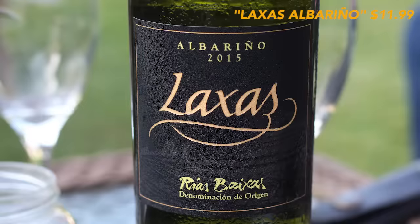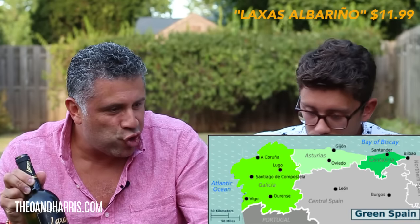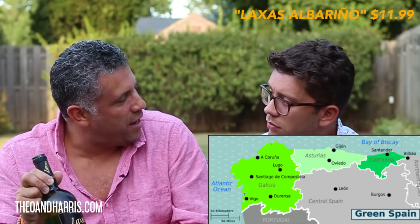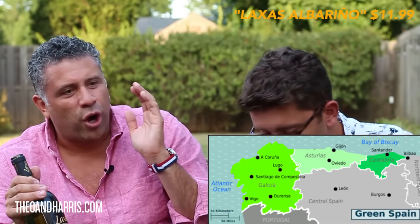All right, so let's go into what we're drinking now. We're drinking a 2015 Albariño from the northwest corner of Spain, Galicia. That area is known as Green Spain. It's very lush, with a lot of rain. The Atlantic just crashes into that area. Those people were the original cod fishermen, going out hundreds of miles.